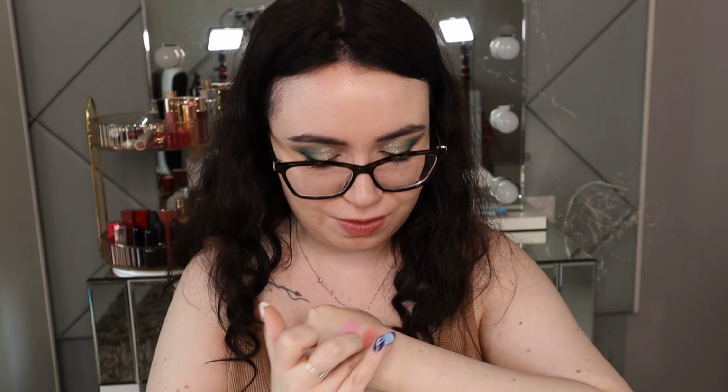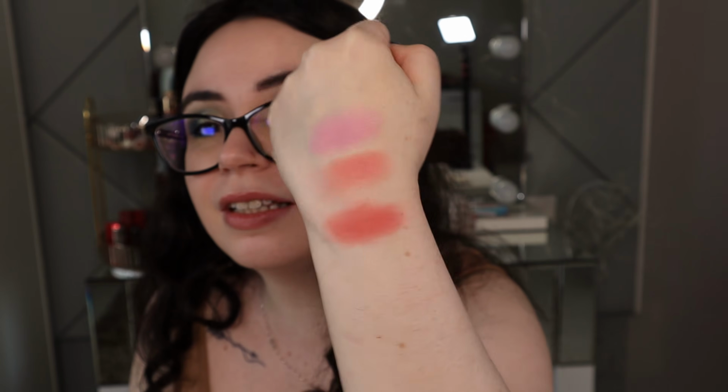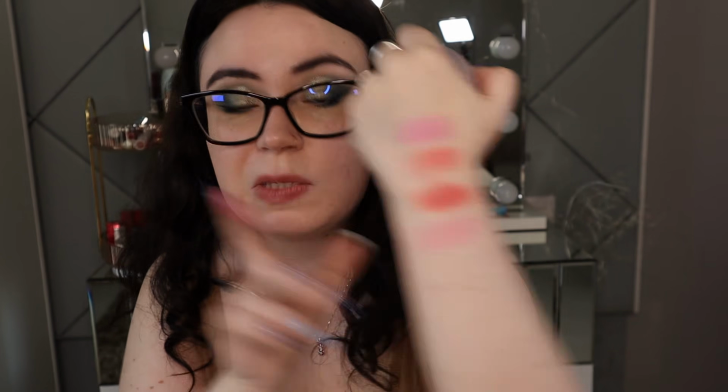I think this is also more pigmented. Yeah, just look at how pigmented the Rare Beauty is. I mean, we all know and love Rare Beauty for that. So they do claim this is a hybrid innovative formula. Compared to the other two blushes I have, I'm just swatching again the MAC Glow Play. The MAC Glow Play is really low pigment, by the way. Yeah, you can see the shade is similar, but this is much less pigment.